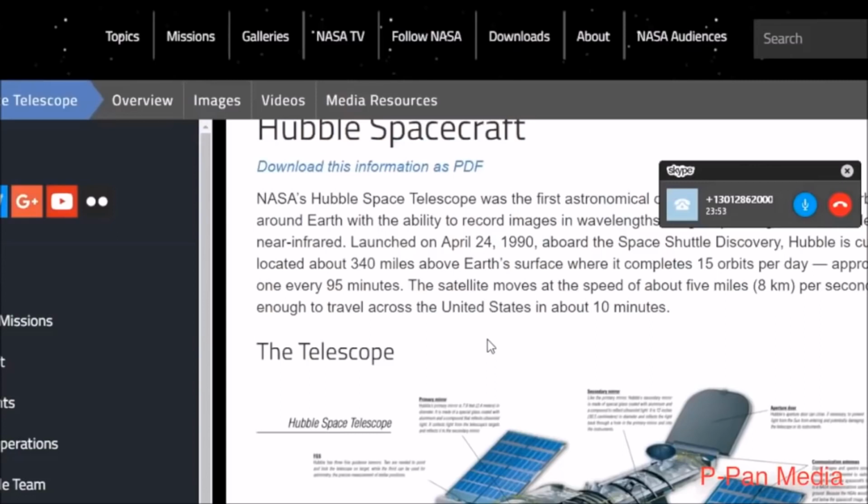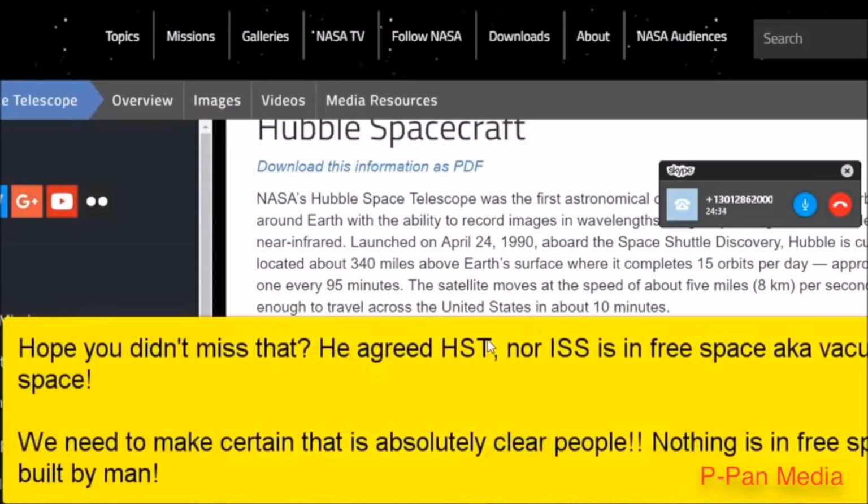ISS is 100 yards long, 50 yards wide, give or take. It's 3 to 5 times the size of Hubble. So you have a larger mass, traveling at maybe a comparable speed. It's at lower altitude, so yes, you're going to have more drag. Hubble's supposed to be 100 miles above that, so you're going to have less atmosphere, but you're still going to have atmospheric drag because neither vehicle is in free space, a vacuum. Right. And also, the Hubble orbit was raised during two of the servicing missions.